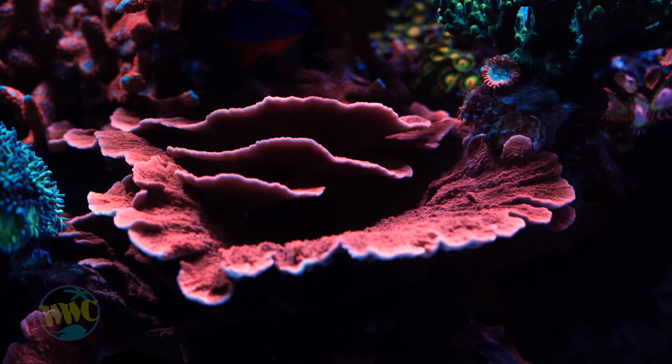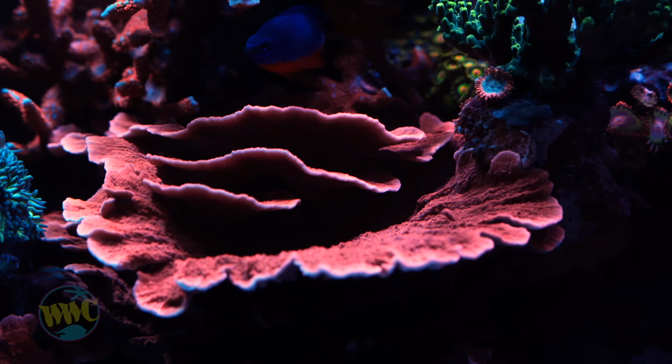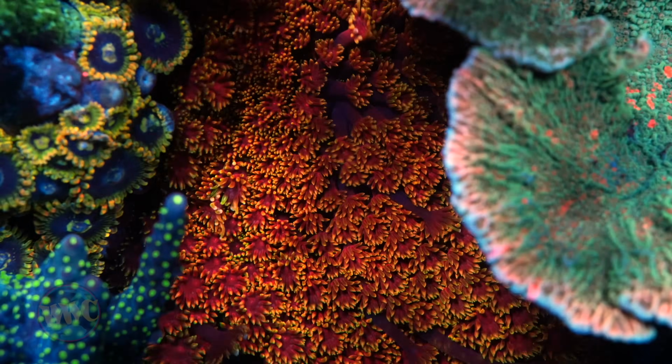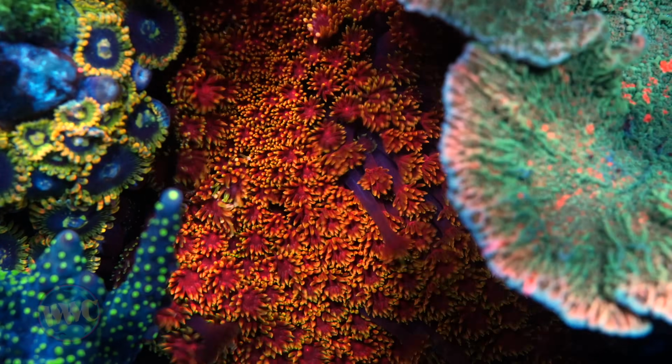They're all happy, they're all thriving. Look at those two goniopores right there, and there's a different one right there than the Chrostone one. It's just super, super happy. All right, let's go into the bottom area.